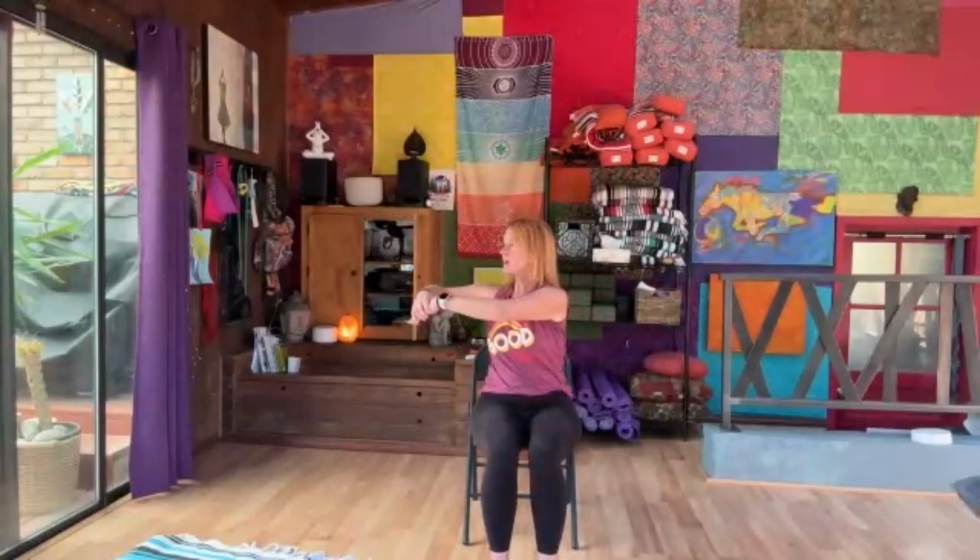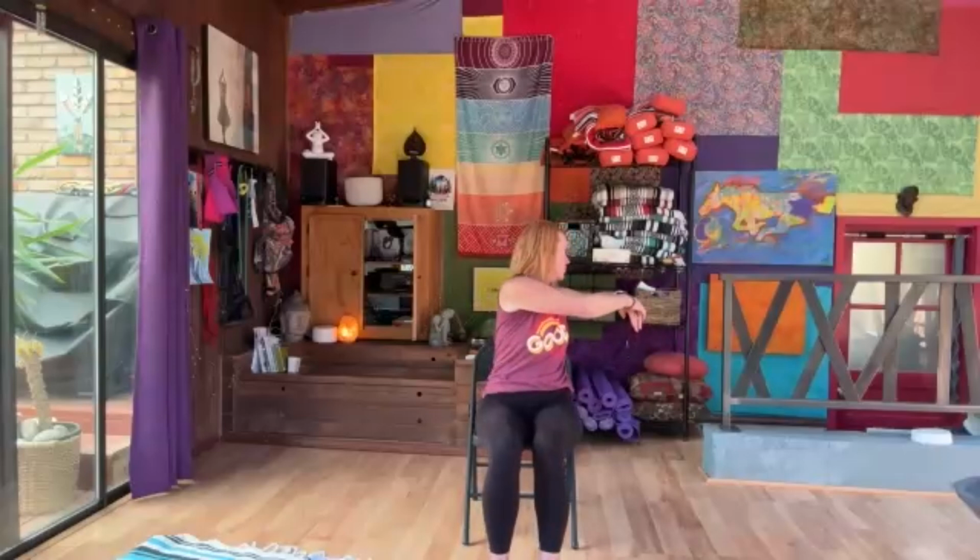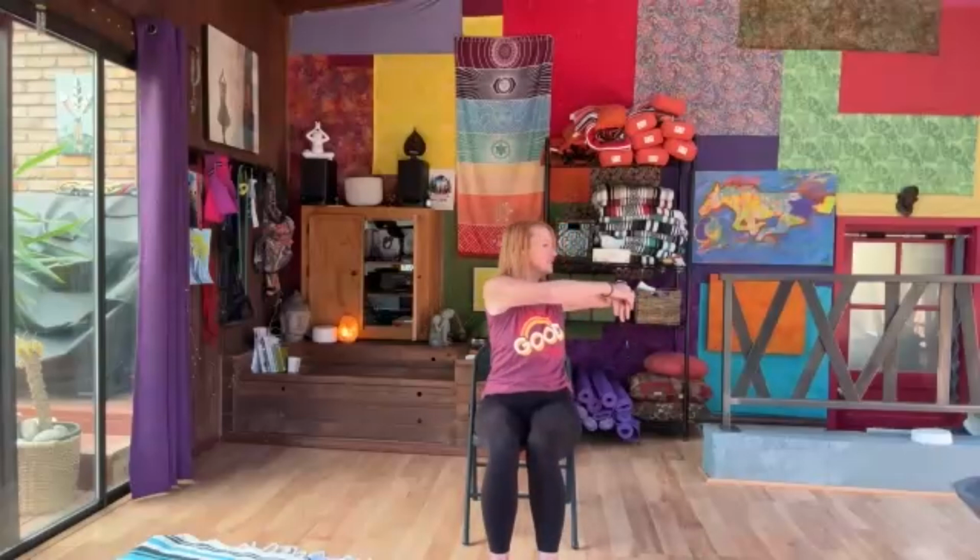Pose number four, hook your hands into a circle. We're going to spin to the right. Let your eyes go all the way behind you. Come back to center. Spin to the left. Look back there. Come back to center. Lower your arms. That's pose number four, twisting the spine, invigorating the internal organs, feeling some vitality come back into the body.